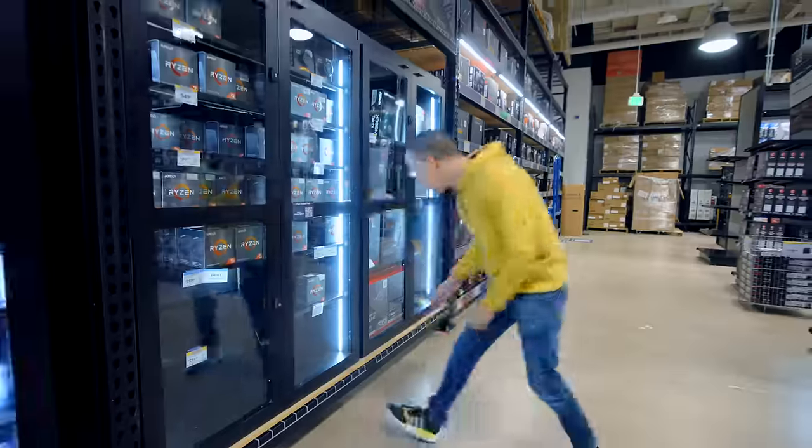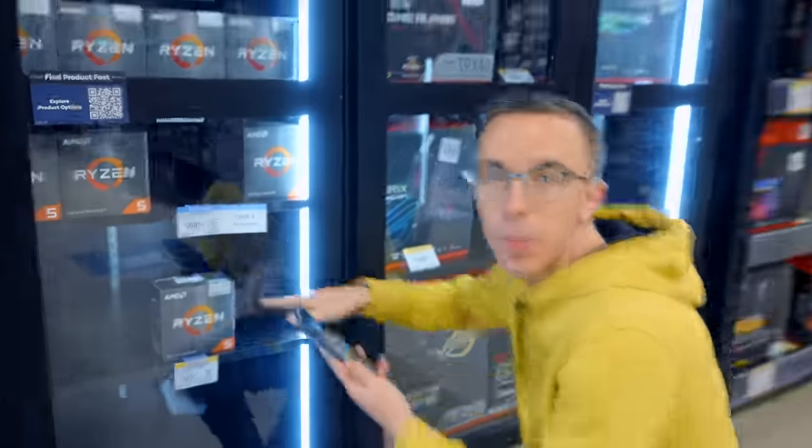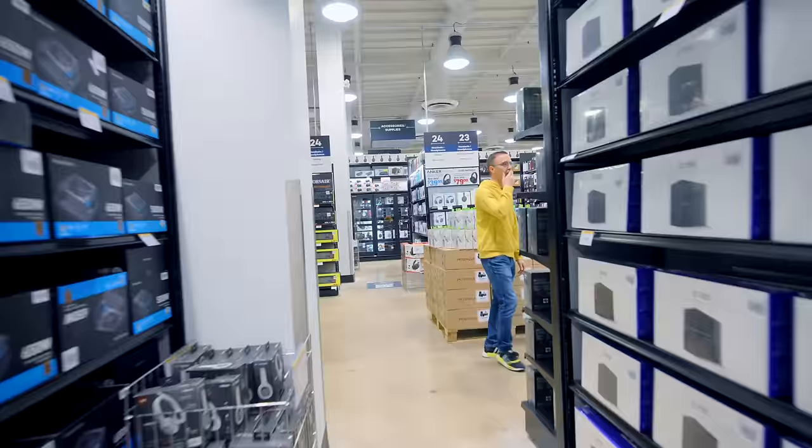Look at this. Yo, they've got the 5600G. I haven't even seen one of these yet. Okay, I'm gonna build something with that. Dude, look at the lighting too. It's like they updated the store just to make our videos look better.